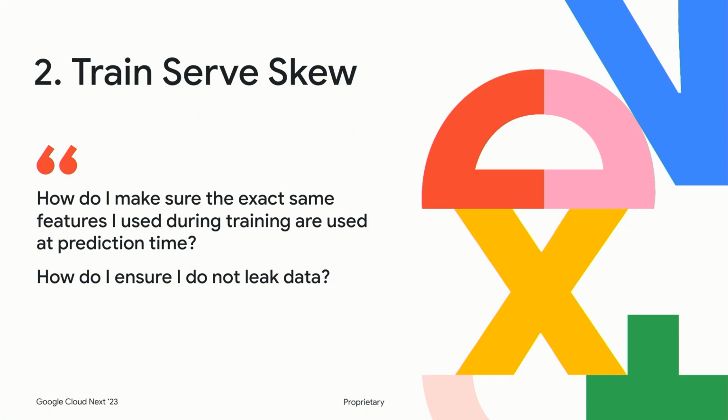Next up is train serving skew. Probably the single most popular reason why models disappoint in production. Train serving skew is any time when whatever you've done in training cannot be replicated in serving.